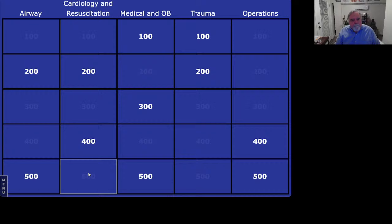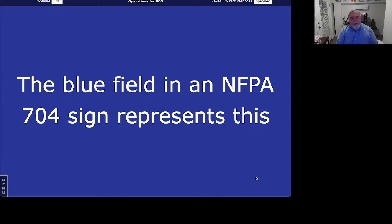All right. Operations. Let's go for operations for 500. The blue field in an NFPA 704 sign represents this.